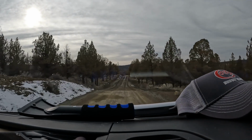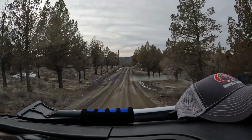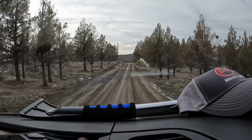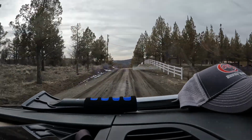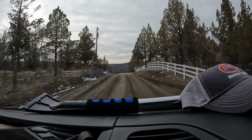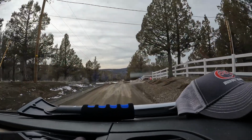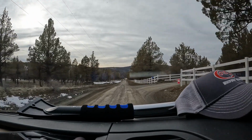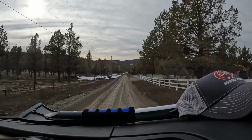So we passed several residents. We actually found another piece of property that was for sale. It was a nice corner lot. It already had a shed on it. They had a big for sale sign, and there was no cell signal here, so I backed up to get the phone number and stuff. Again, this is just beautiful, beautiful land out here.